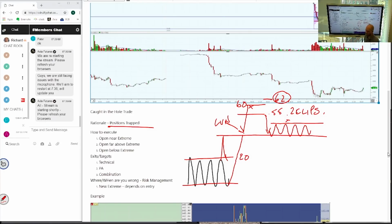Okay, when and where are you wrong on this? In terms of a stop, my stop is always going to be above the high, assuming that you open within range. If you open outside of range, then it's above the extreme. So, like I had in that example, if you open above range and it spikes up and then comes off, your stop's above the extreme. So that's always going to be my view of where the stop is.